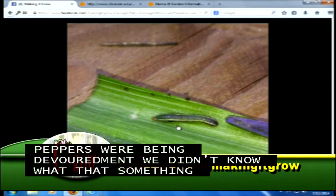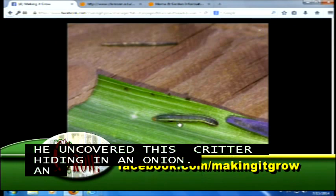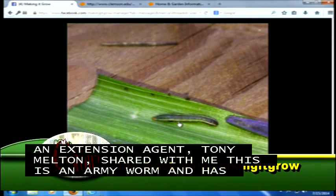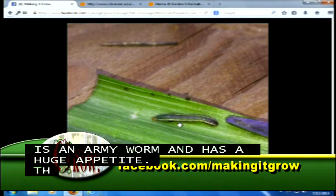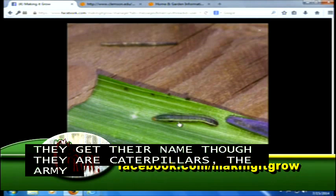And Extension Agent Tony Melton shared with me that this is an army worm, and it has a huge appetite. They get their name even though they're caterpillars. The army part comes in because once they devour one crop, they kind of mass together and march, so to speak, to find another food source.